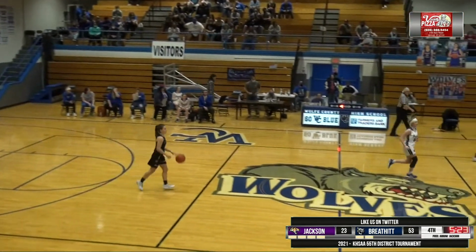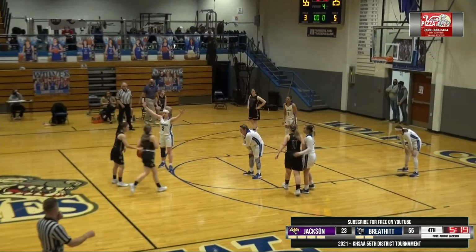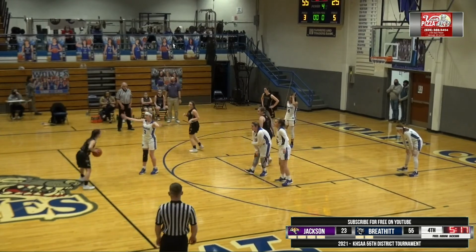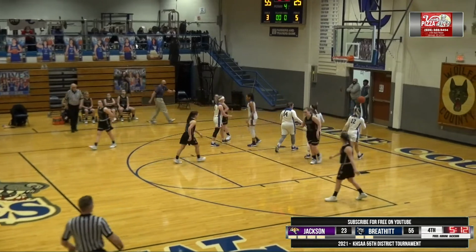I'd say this is a scoring high, I would think, for Maddie Haddix. We'll have to check that in our stats later, but what an effort by her here for the LadyCats. Tincher going to go in the lane, puts up a shot, it's up and in.